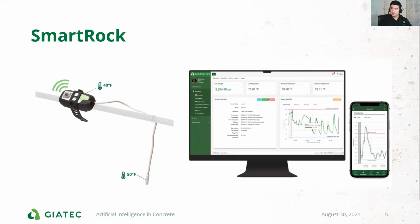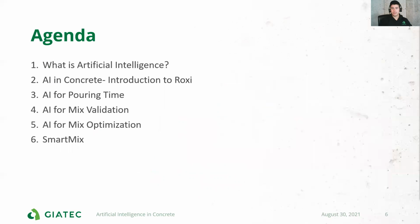Our main product is the SmartRock sensor. The SmartRock sensor is a dual temperature sensor that measures temperature and strength at the bottom and at the tip of the white lead that we see over here, and also inside the logger, inside this black box, we have a measuring sensor. So it's a dual temperature sensor that can catch different parameters in your concrete placement, in your in-place concrete. This is the sensor that is also revolutionizing the construction industry.